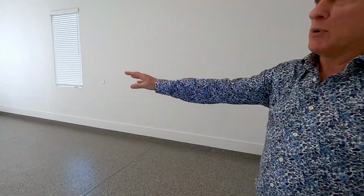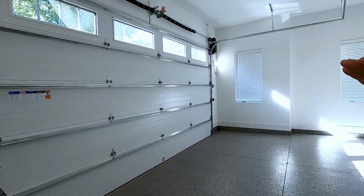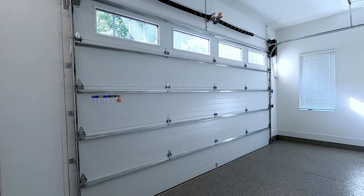We did an epoxy finish on all the floors in the garage. So it's a great maintenance-free finish that you can just hose down and keep clean. We actually carried our baseboards from the inside of the house all the way through the garage. All of our garages at KLM are drywall taped and painted. In this case, we did a 10-foot tall garage door. Quite unusual. Normally the garage doors are 7-foot tall as a standard, 8 foot as an option.